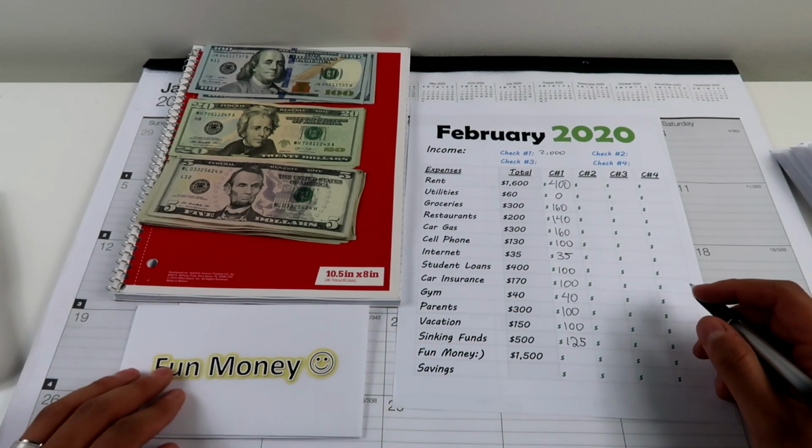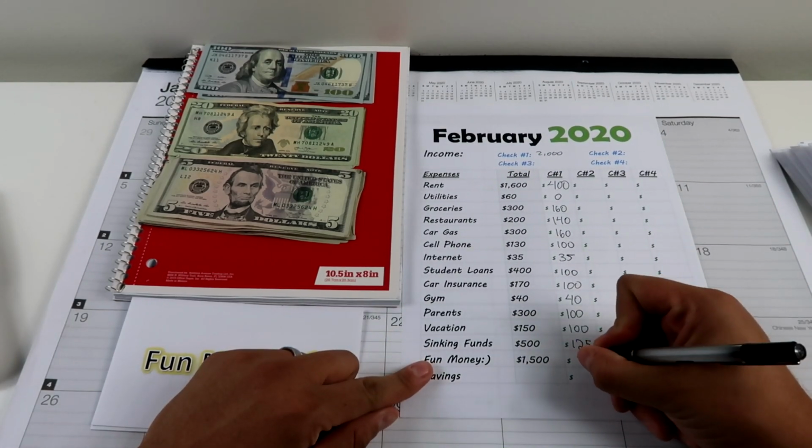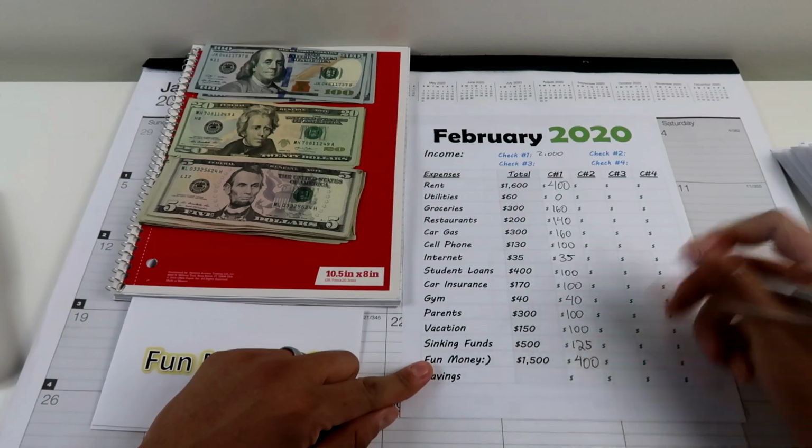Okay. Now, the last item that I have here is fun money. So for today, we are going to be putting $400.